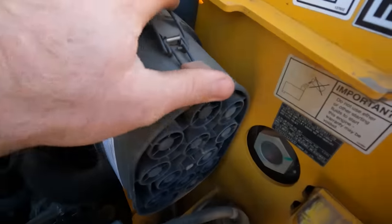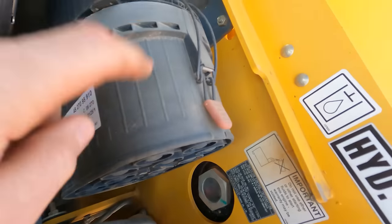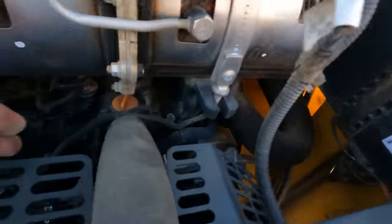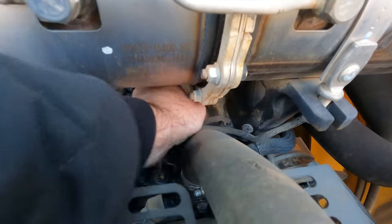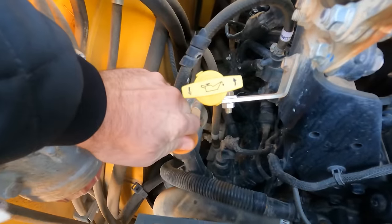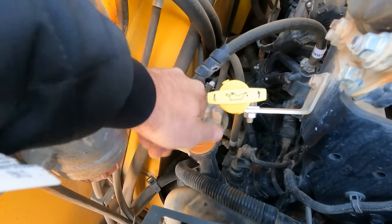You can pop open your air filter right here, and this tells you everything you need to know about your air filter. Pop that open. Take a look in there. See how dirty it is. Go in here and you can see your oil filler cap. And this thing is a little bit warmer. I pulled it out of the garage. We've got an oil filler cap here. This has a Yanmar diesel engine in it, okay? We're gonna pop this open.